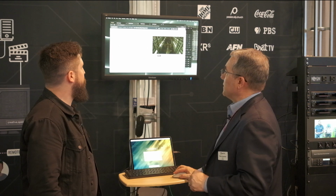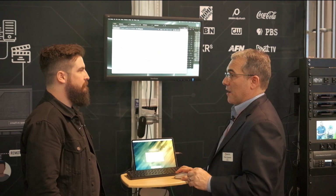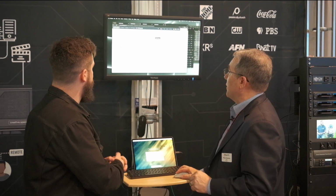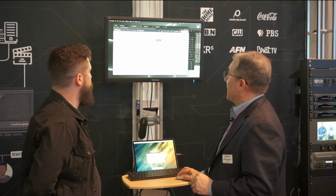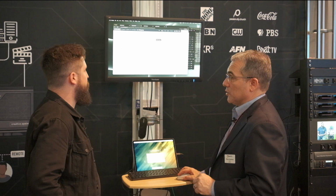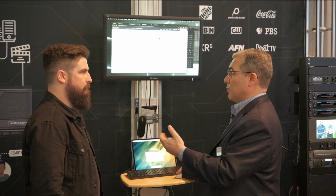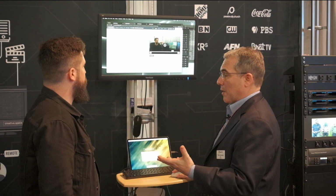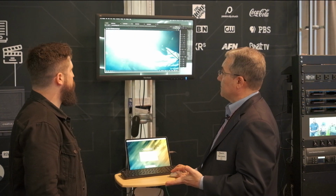We also support zip files, so you can actually see the zip file in the system and all the files associated with it. I can unzip the files. I can actually select multiple files and zip them in the web UI. If the file is supported by the browser, it will play in the browser.